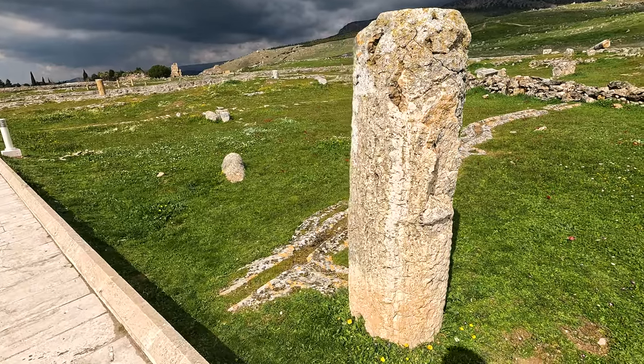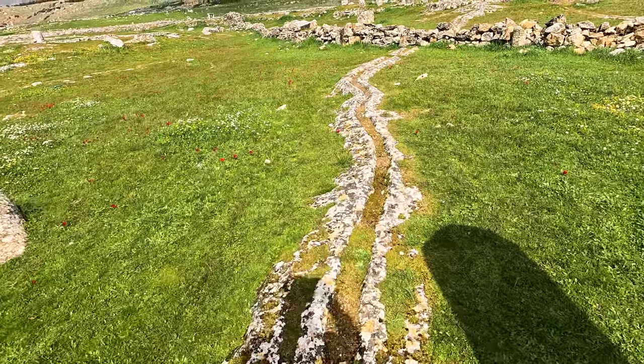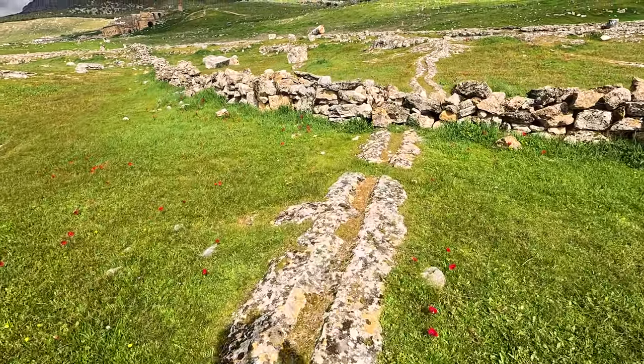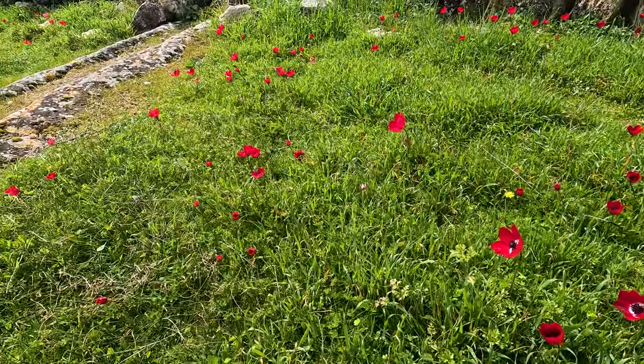This place is built on an ancient hot spring, and it's peppered with these very strange lines. Check this out. This is clearly natural. It forms the basis of the city. Such beautiful poppies.